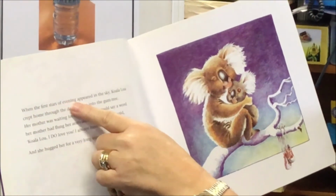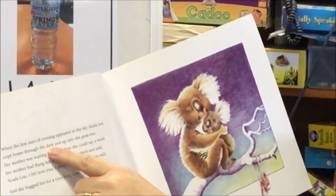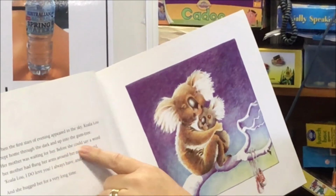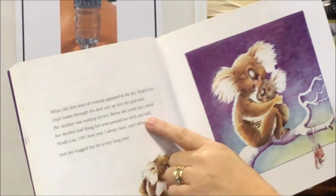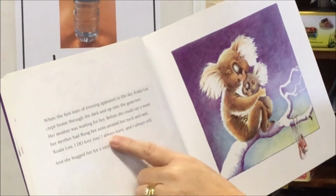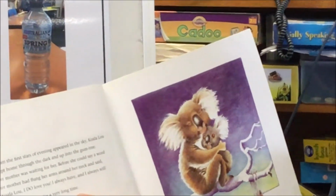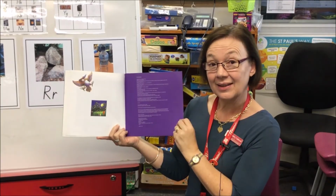When the first stars of evening appeared in the sky, Koala Lou crept home through the dark and up into the gum tree. Her mother was waiting for her. Before she could say a word, her mother had flung her arms around her neck and said, "Koala Lou, I do love you. I always have, and I always will." And she hugged her for a very long time. And that's the end of the story.